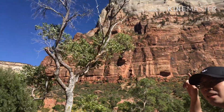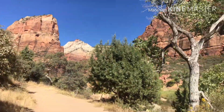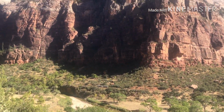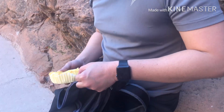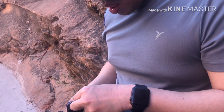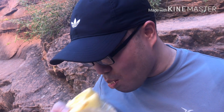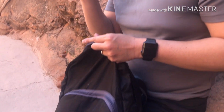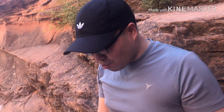Very nice view. After 10 minutes of hiking, hingal na po siya. Nagutom na po siya. So when you hike, wag lang water ang dalhin, pati food. Lemon for life.